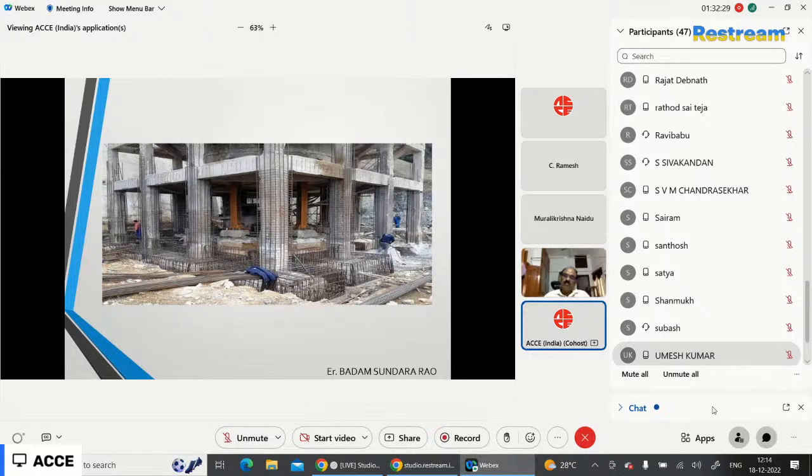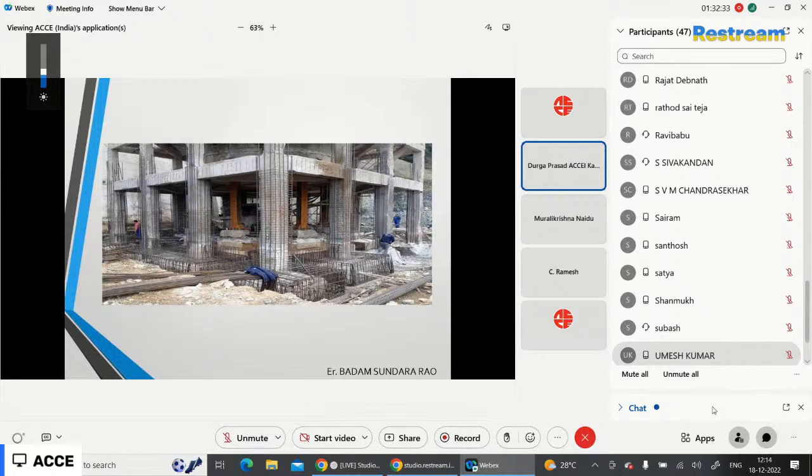Sir, in the chat box, Mr. Rajat posted a question. Currently we are undergoing seismic retrofitting of a palace where we observed severe seepage through mud walls. How to minimize such seepage?